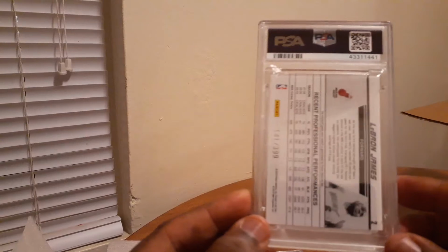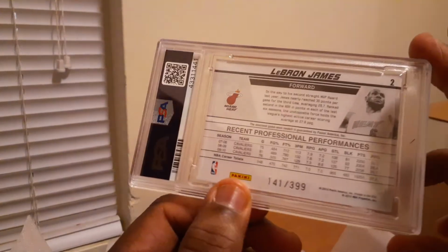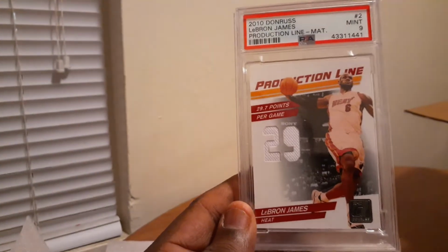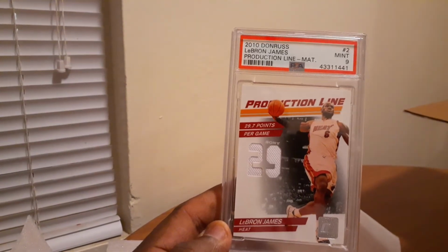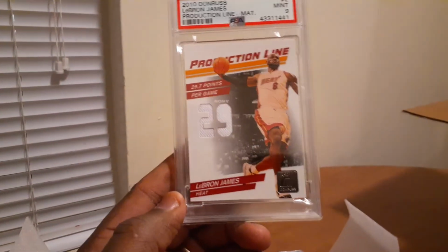Next card we have is of LeBron James, and this one is a 2010-2011 jersey that's numbered out of 399. And this one came back as a PSA 9. That's a beautiful card of James in his Heat uniform. Wow.